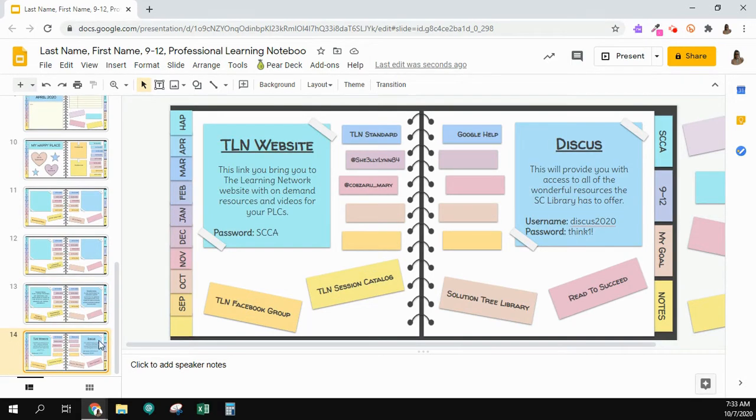And then here are all of the professional learning options. So you'll have a link to the Solution Tree Library, Read to Succeed, the TLN session catalog, and the Facebook group. So we would encourage you to please use these and explore these and select sessions, chats, or other materials that are most professionally relevant.